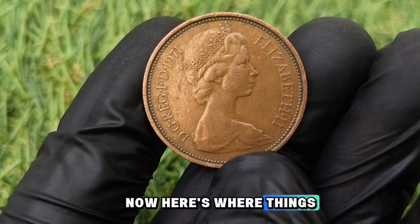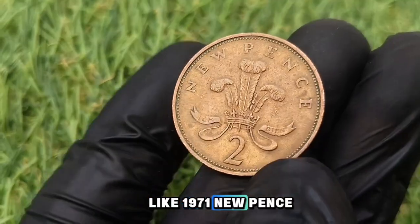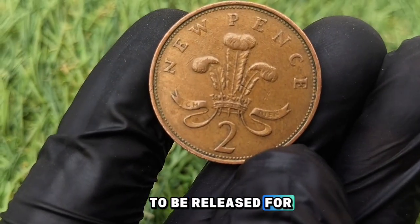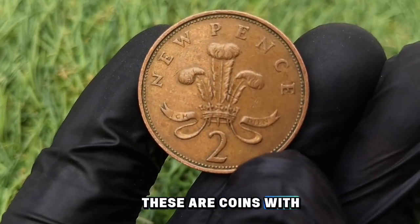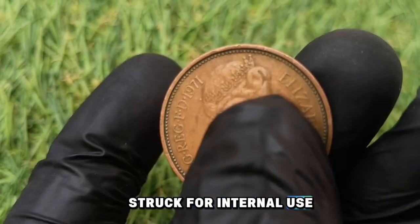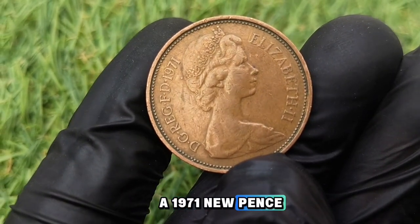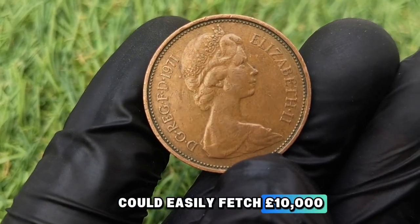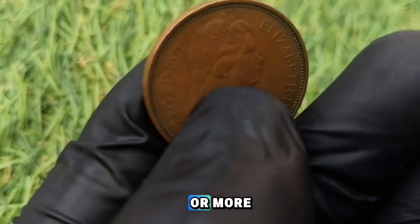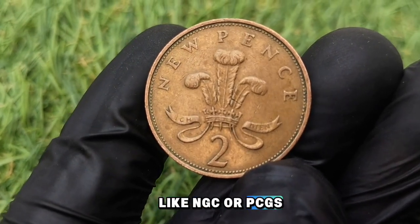Now here's where things get even more exciting. There have been reports of proof-like 1971 new Pence coins that were never meant to be released for circulation. These are coins with a mirror-like finish, likely test strikes, or special pieces struck for internal use at the Royal Mint. A genuine example of a 1971 new Pence proof error could easily fetch £10,000 to £20,000 or more, especially if authenticated by a major grading company like NGC or PCGS.